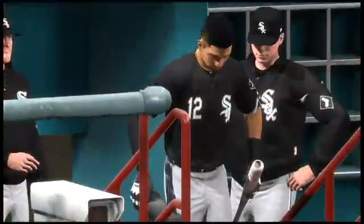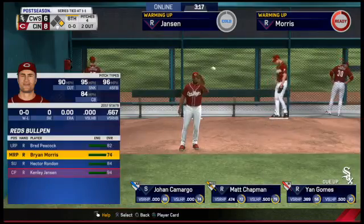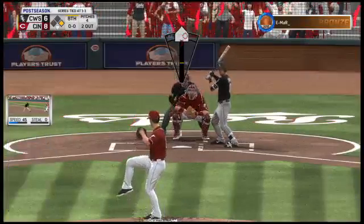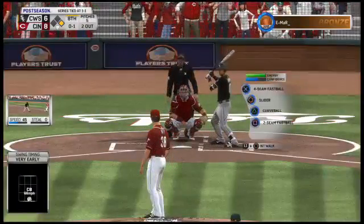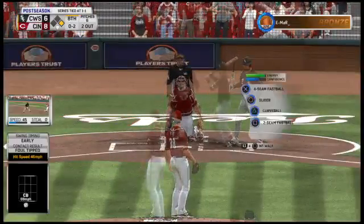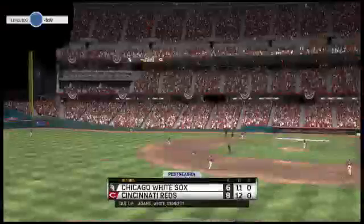Into the box now, Jock Peterson, number 12, will come on to pinch hit here in a big spot. Good off-speed pitch, had him out in front for strike 1. And this will be fouled away. Has a look, now the pitch. Got him swinging, and that will end the inning.